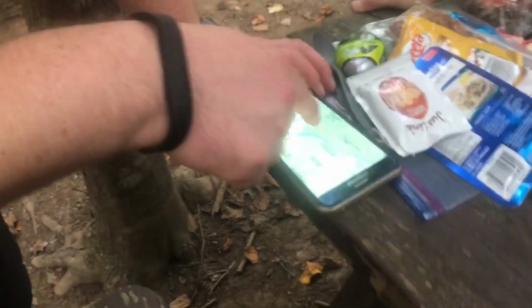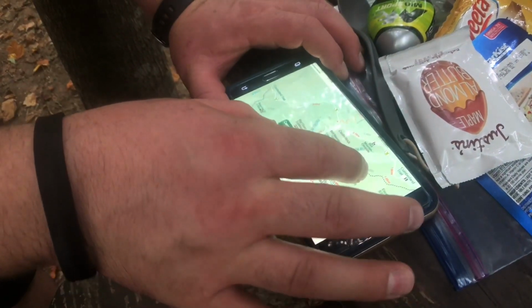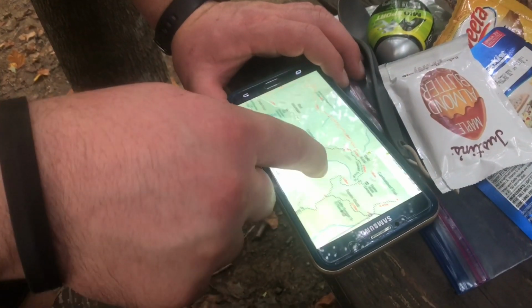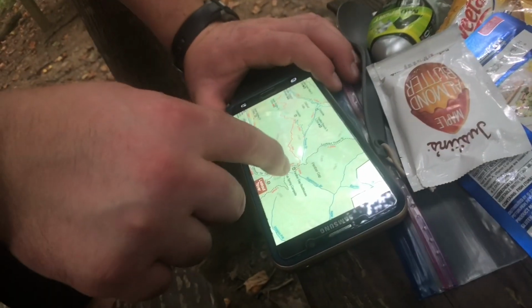Man, let's hang some food. I did the Lookout Tower Trail, and the water source was right there, 0.9 miles in. After that, I saw a couple really bad puddles. That was it. There's just water at the tower, maybe. There is water right here at the Panther Gap. Dude, that's way away. Well, that's only 2.5 miles from here.